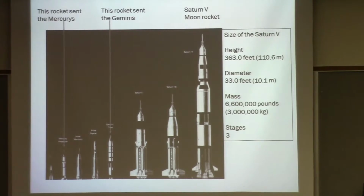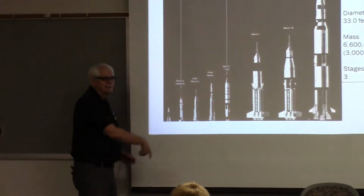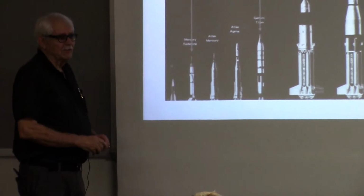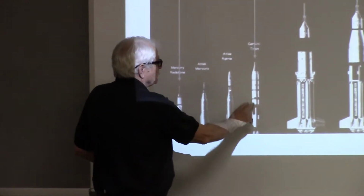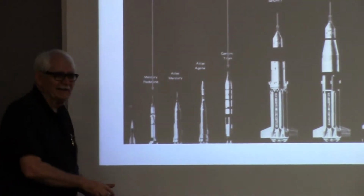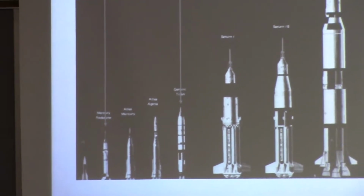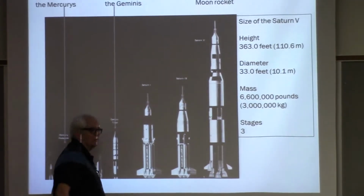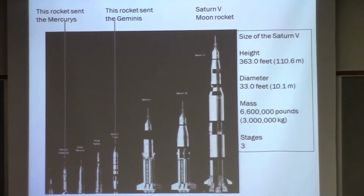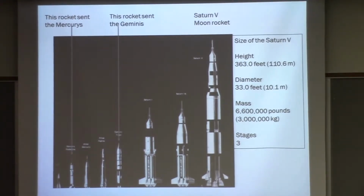Going back to, in order to put a single person up, you need a small rocket. One Redstone engine could put one person into orbit around the Earth. To put two people up in the Titan Gemini, 2 engines. And when you get up to these other ones, you need a lot more engines just to put 3 people in orbit. And believe me, these people were packed into this little tiny command module up here, really packed in there. So there's no room to run around like the space shuttle, where they could walk around. No way. No cockpit. They were just seated in there, and that was it. But it worked.